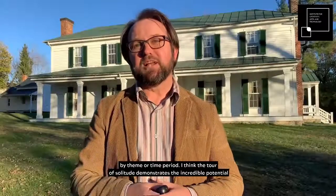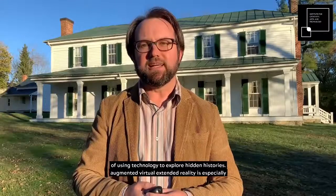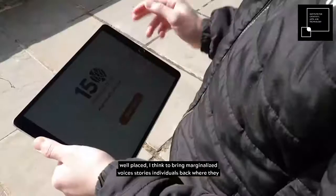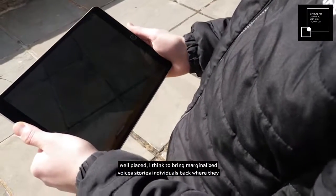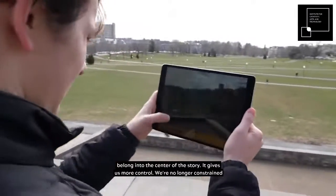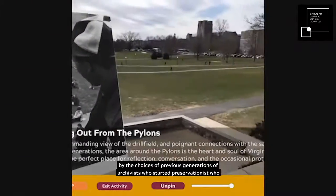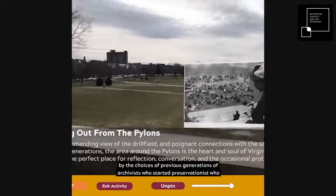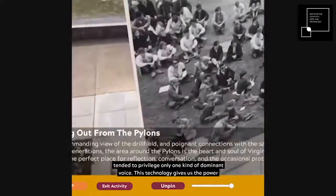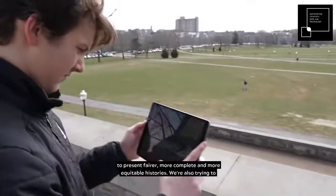Well, I think the tour of Solitude demonstrates the incredible potential of using technology to explore hidden histories. Augmented, virtual, extended reality is especially well placed, I think, to bring marginalized voices, stories, individuals back where they belong into the center of the story. It gives us more control. We're no longer constrained by the choices of previous generations of archivists, historic preservationists, who tended to privilege only one kind of dominant voice. This technology gives us the power to present fairer, more complete, and more equitable histories.